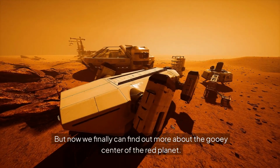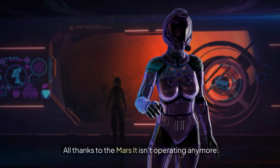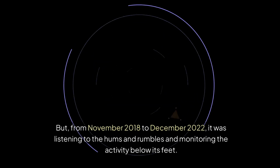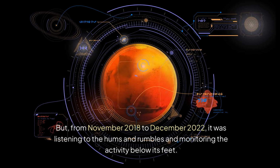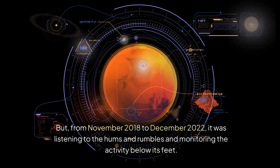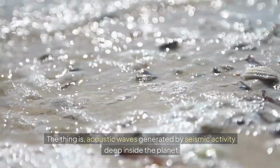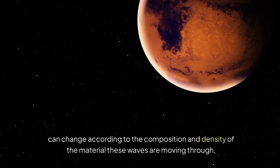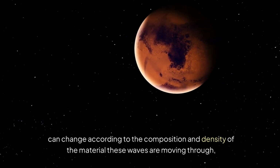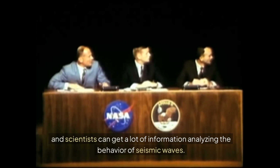But now we finally can find out more about the gooey center of the red planet. All thanks to the Mars InSight lander. It isn't operating anymore, but from November 2018 to December 2022, it was listening to the hums and rumbles and monitoring the activity below its feet. The thing is, acoustic waves generated by seismic activity deep inside the planet can change according to the composition and density of the material these waves are moving through, and scientists can get a lot of information analyzing the behavior of seismic waves.